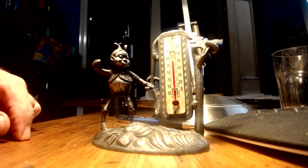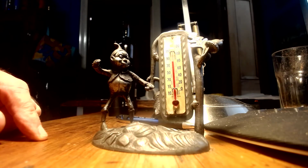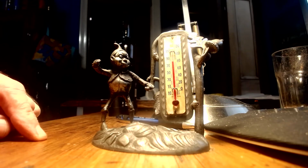I think we're filming. A brownie in English and Scottish folklore is a small, industrious fairy or hobgoblin believed to inhabit houses and barns, and they're rarely seen, often heard at night time. Now, this brownie here is derived from the book The Brownies, written by Palmer Cox.